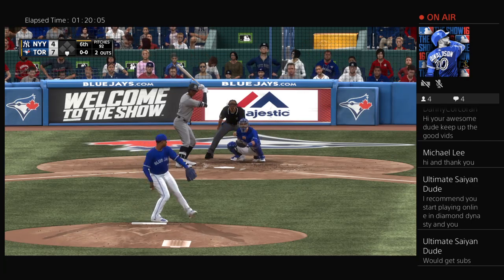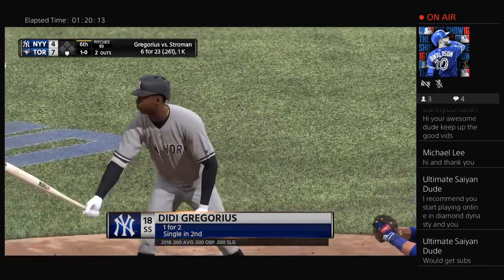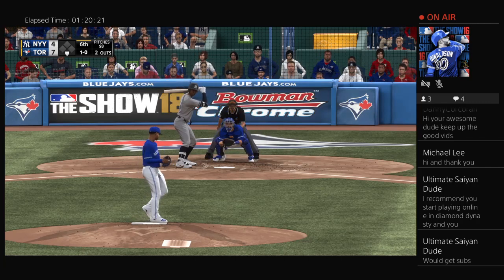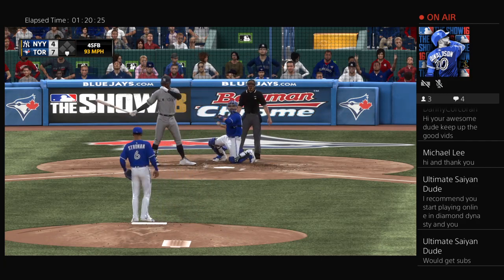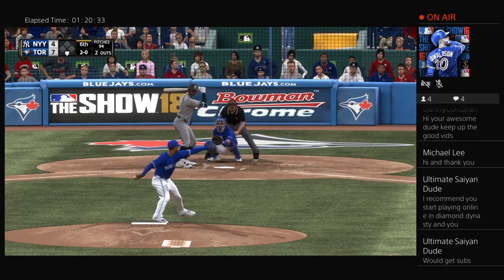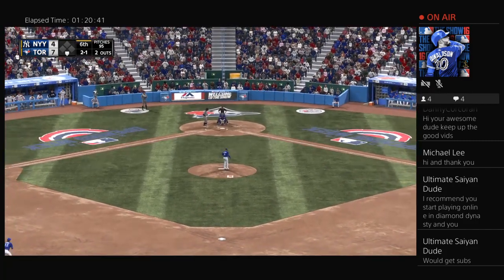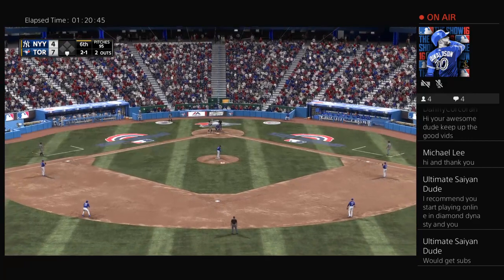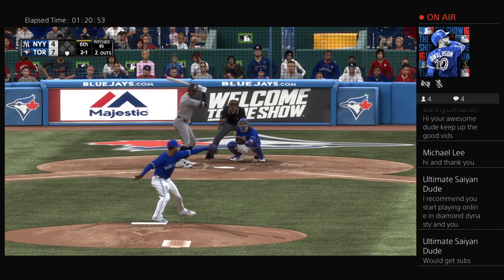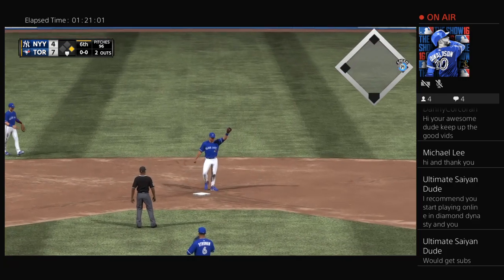Standing in now, Didi Gregorius. Yes, he'll take a look at ball 1. He's working on a 1-for-2 game so far. Ball 2 now. 2 out, nobody on. Right over the middle, knee high. The 2-1. Hit hard towards center. That's in for a base hit, and he's 2 for 3. So the 2-out hit here keeps the inning alive for Brandon Drury.